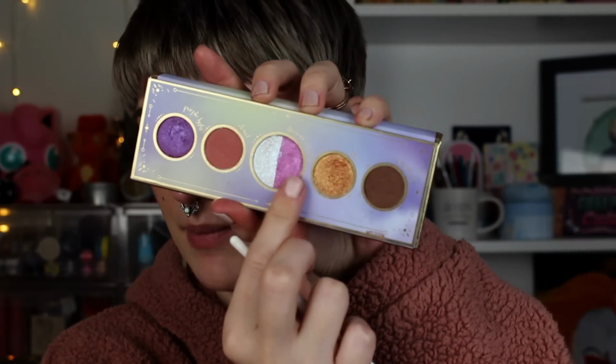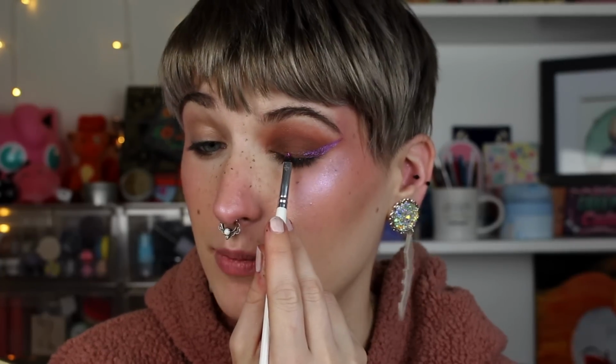Now that I have the tail portion of the wing formed, we'll go in with the next shade. We're gonna take Shimmer, that pink right here, very cute color. I'm just gonna take the same brush, using the clean side of it just to save on brushes. I'm gonna focus this on the middle, leaving a little room in the front just in case I choose to go in with that light shimmer towards the front.